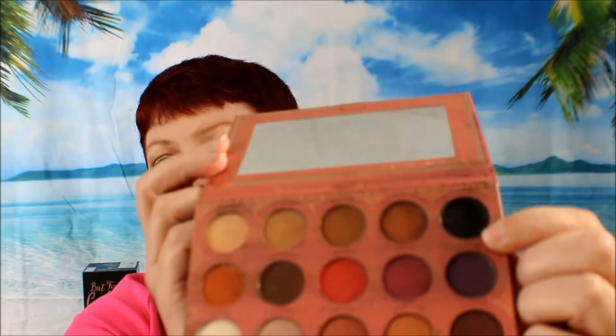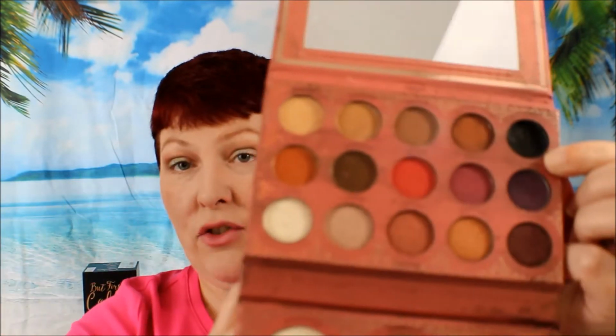I have this, it's my Ray Ray palette. Now when it came, it is disgusting because this black color up here came broken. About a fourth of it was broken in transit and it got all over. I wiped it all off as good as I could.